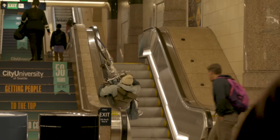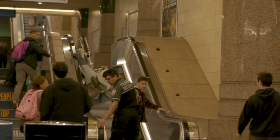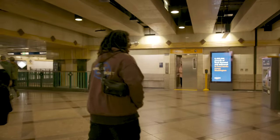Scooter up there on a bike. That's some shit. Press stop. Press the red button. Only in Westlake. Only in Westlake, bro.